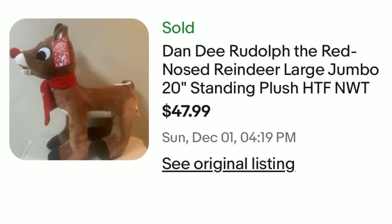Just this year, I sold a very large Rudolph plush. It was more of a display plush. He had wires in his legs, but really, really huge Rudolph. Still had the tags on him, brand new. So there he is right there. Sold him just under $50. So that was definitely a good sale for me because I paid $5 for him. So that was definitely worth picking up.